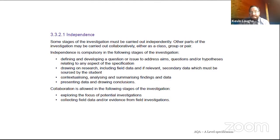But what you can start to see is this idea draws on research, including field data and secondary data, which must be sourced by the student. So I think this is where it is really important to frame and keep things in mind, coming to this theme of not reinventing the wheel. And you can work from secondary data and use field work and primary collected data to supplement this and combine with it. I think this is where the key to really getting to good projects, contextualized projects, and getting students attuned to the process really quickly.